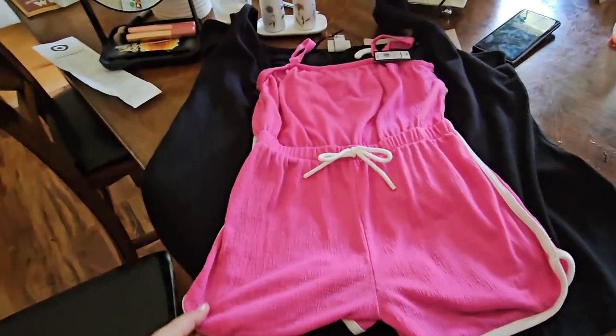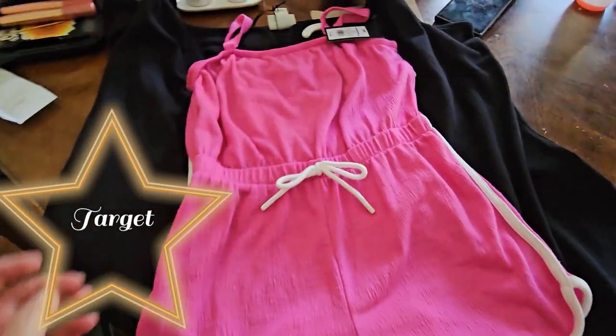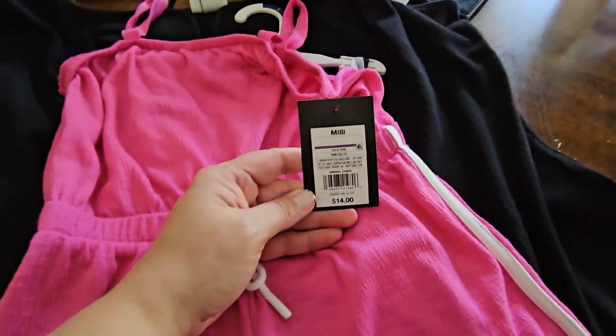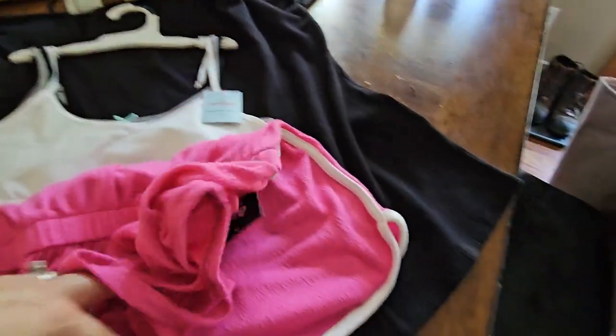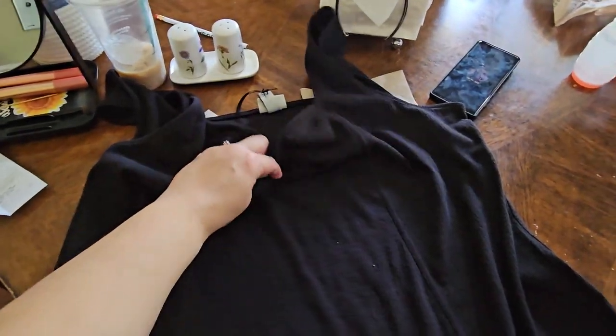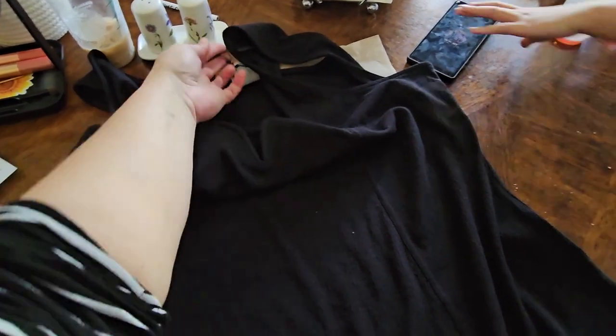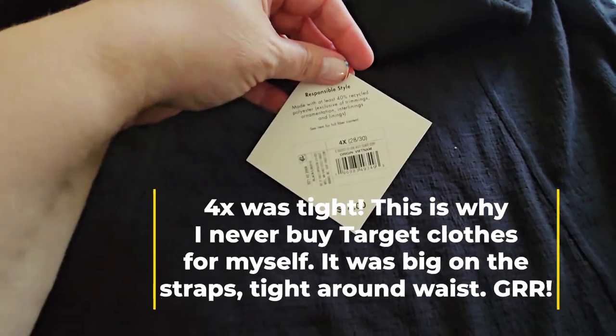Here's my Target haul. I got this cute soft romper for Kayla. It was $14. And I think, was it a medium? Yeah, it's a medium. She needed some more sports bras. And I got this black top for me. I like how it has this little cutout on the front, and it's actually like a wire, so it shouldn't flop down or anything. And that was $18.